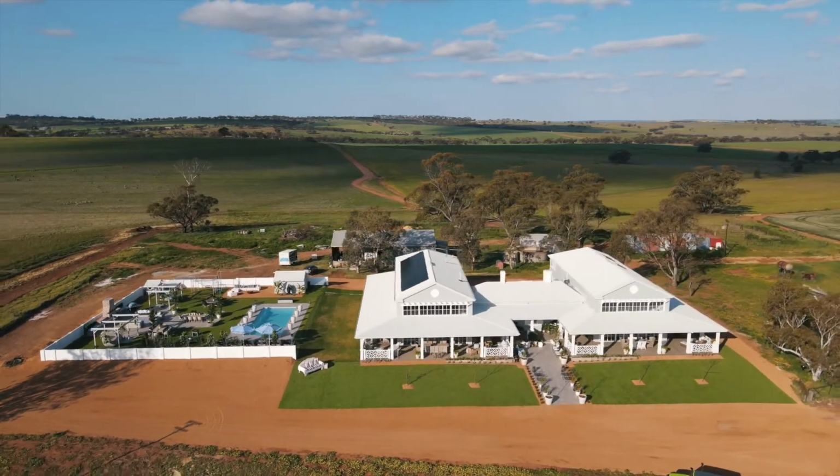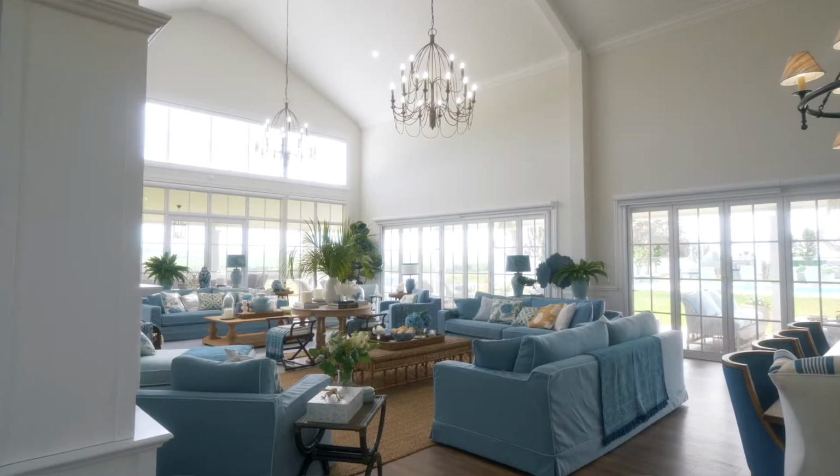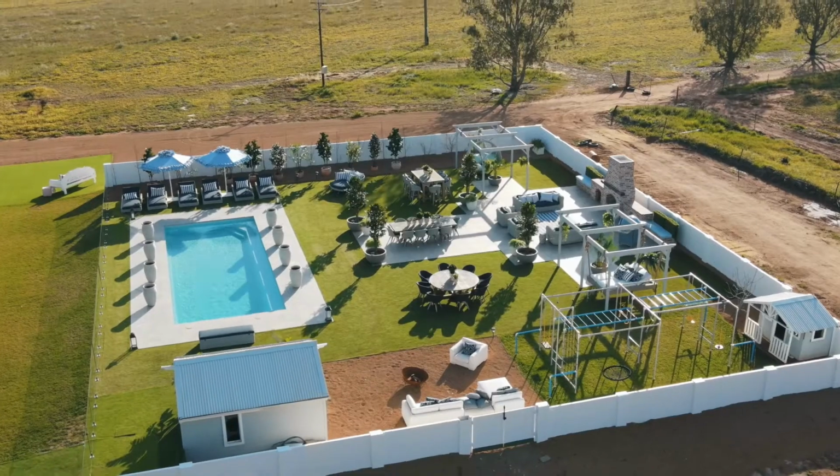I love the way she's laid out the living spaces. I imagine you could cater for 100 people in this home. Everyone would have somewhere to sit, and I think that creates a real community feel in the home.